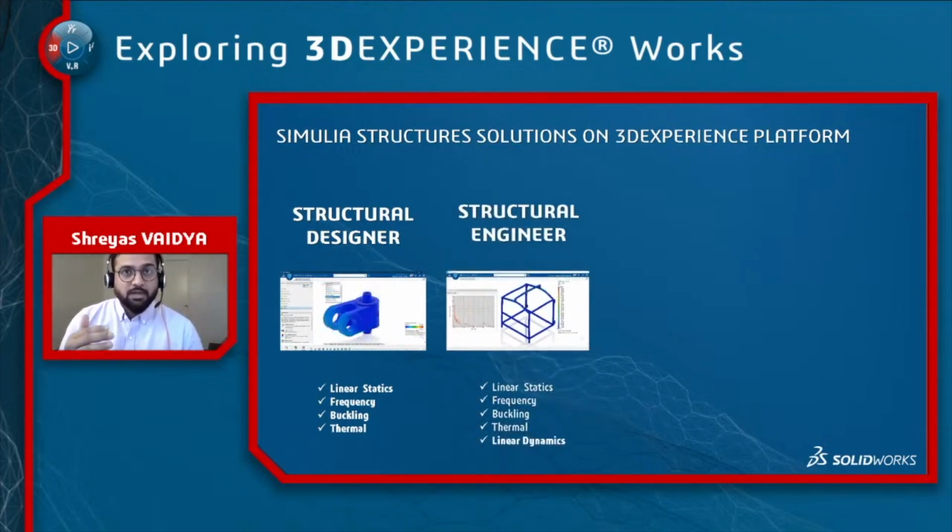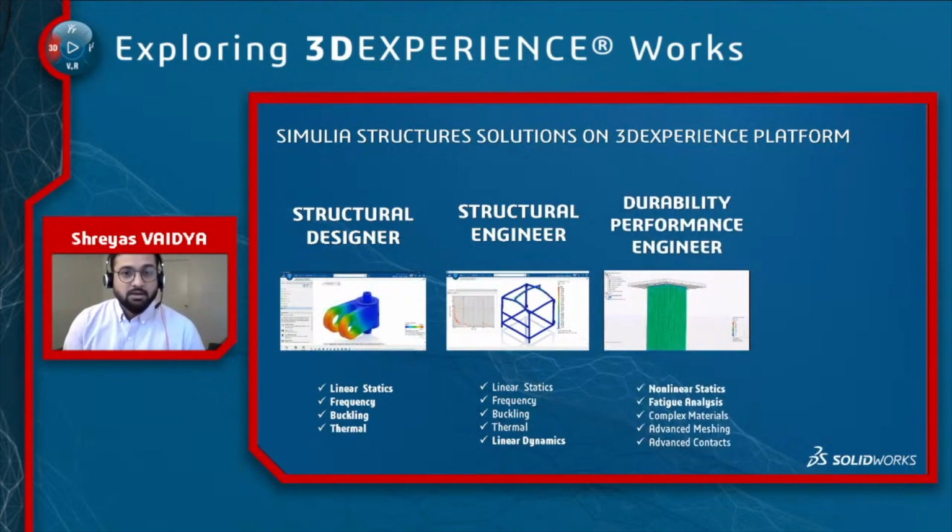Now, if you want to do a quick linear dynamic evaluation of your system, then probably structural engineer is the role you're looking for. Then we go on to some high-end things that these solutions can do. So the next role we have is the durability performance engineer, which really lets you do a lot of things.